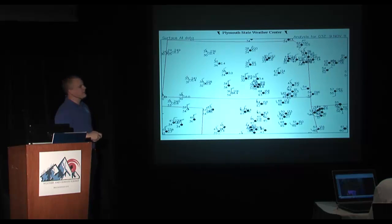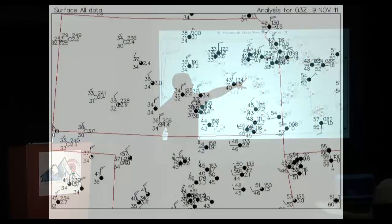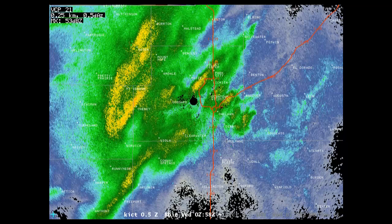Let's fast forward just a couple hours here. So what's happened? Now, one of the sites, I think that's McPherson or Hutchinson, I always forget. Hutch. They are reporting snow, 34 degrees. Temperature in Wichita has dropped to 38 with light rain. So the cold air has deepened a little bit. Now look at the reflectivity image.